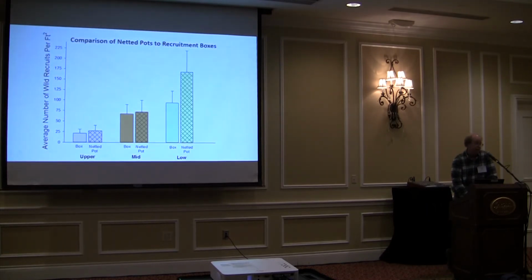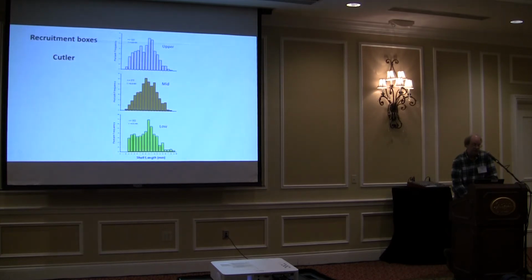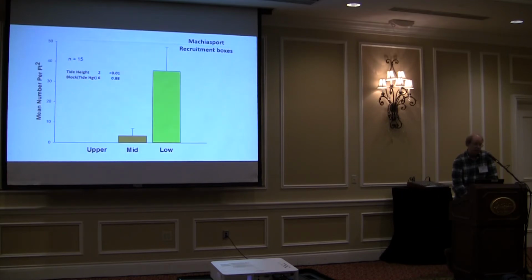If we compare on a per square foot basis what we got from the plant pots versus what we got from the boxes, you can see that in both the upper and the mid, it's almost identical. And in the low, the boxes actually recruited a little bit more clams than we did in the plant pots. So that's of interest. And the sizes of those clams in those boxes were very similar to the sizes of the clams in the plant pots. Most of them were less than half an inch in size. And interestingly, there wasn't much of a difference in tidal height in terms of the size of those recruits.